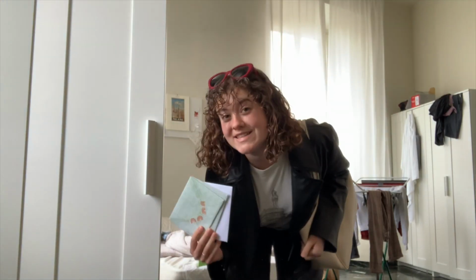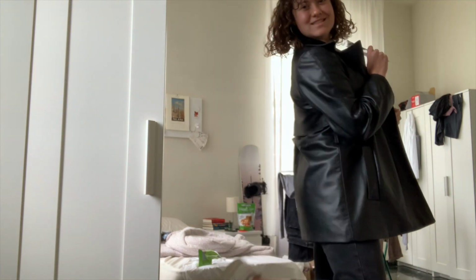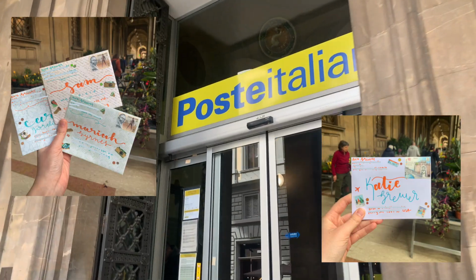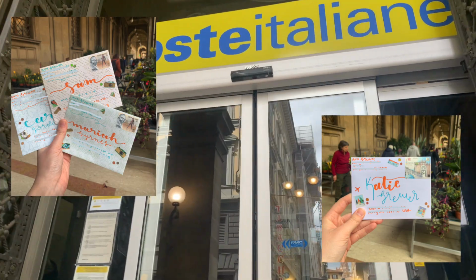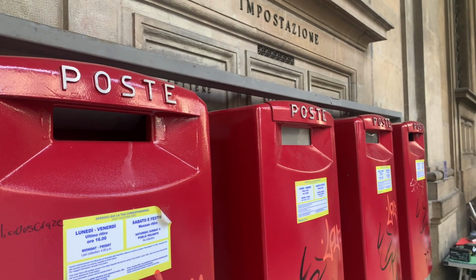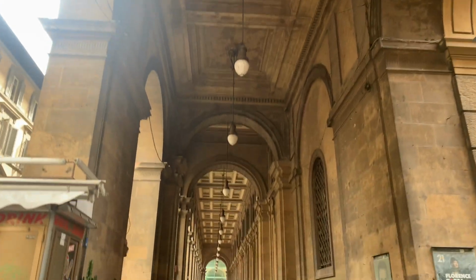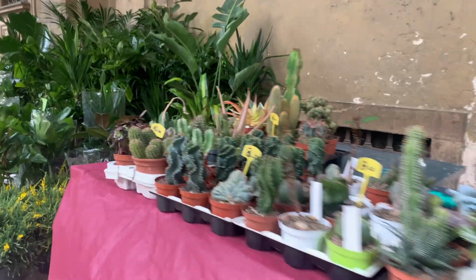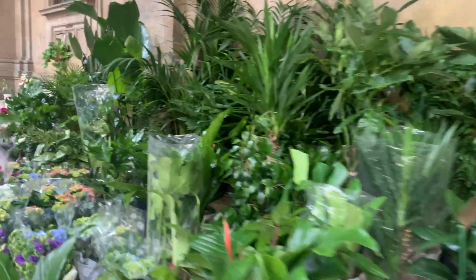And after lunch, I headed out to the post office. I had to buy a couple more stamps for the letters that I was sending. So I got those put in the mail, and when I got to the post office, there was a big plant market happening outside. So that was really cool to see. If I was here longer than half of a semester, I would maybe buy myself some plants or something.